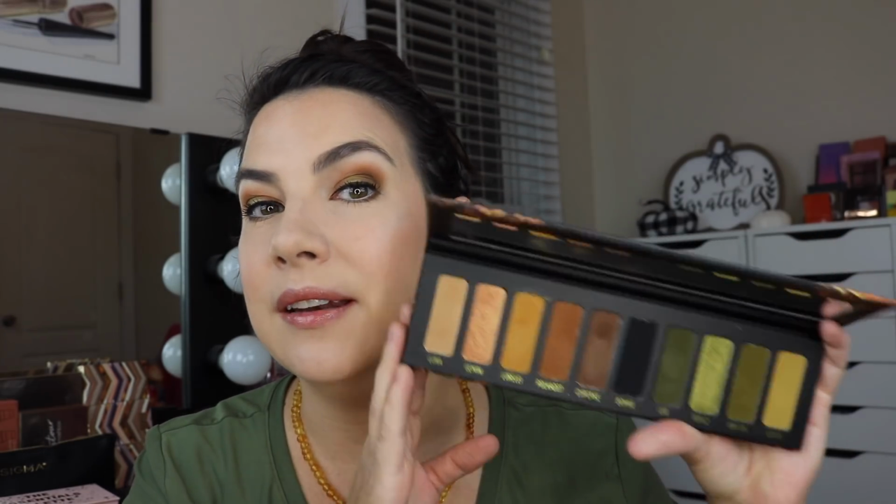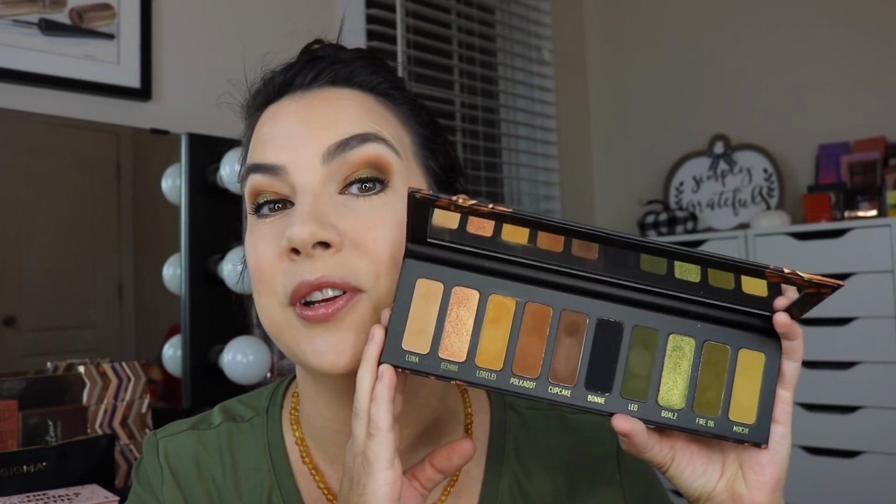You've also got a super rich black right in the center, and that can be eyeliner, that can be just an even deeper, rich outer corner, or whatever you want it to be. But I just thought, I haven't used that palette nearly enough, and what a perfect time of year to pull it out again.